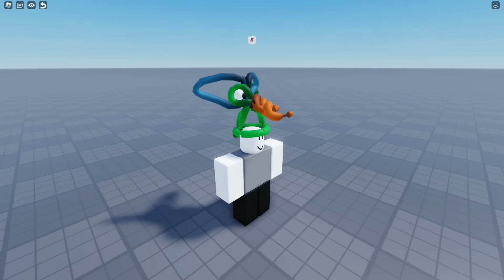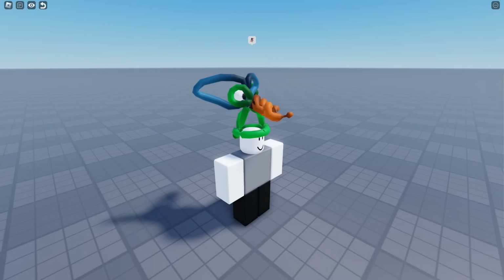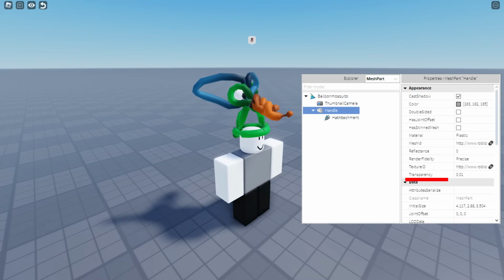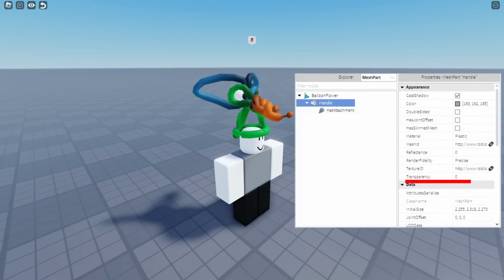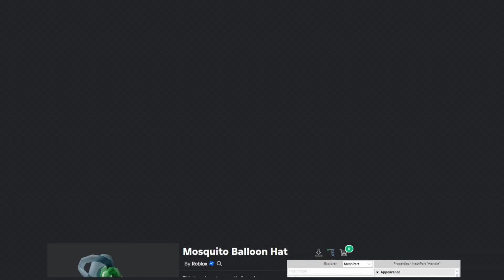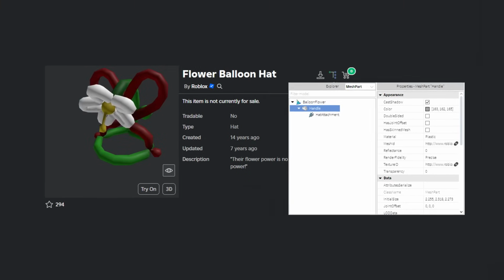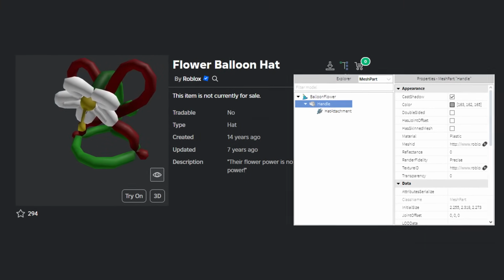Then the next transparent hat is actually quite weird. It's called the Mosquito Balloon Hat, released on the 5th of September 2009 and only costing 25 Robux. What makes this item weird is that it's barely transparent at 0.01, which a non-transparent item sits at 0. But on the same day, Flower Balloon Hat released, but this item was not transparent at all. Which leads me to believe the mosquito being slightly transparent may have been accidental, as it would make sense to have both of the items transparent to a point like it's see-through, unlike what the mosquito has.